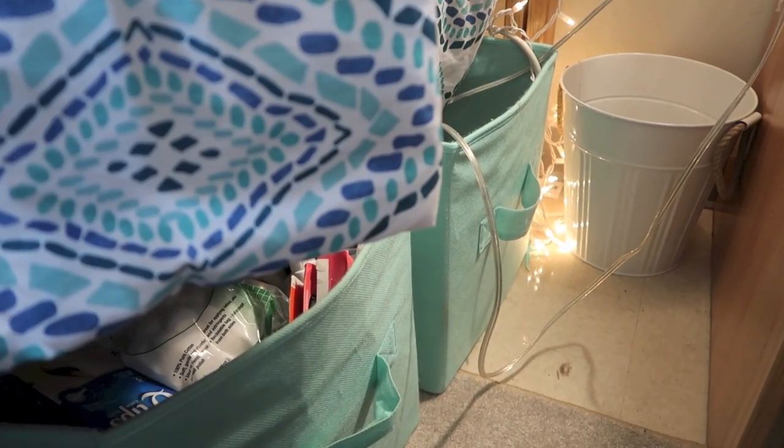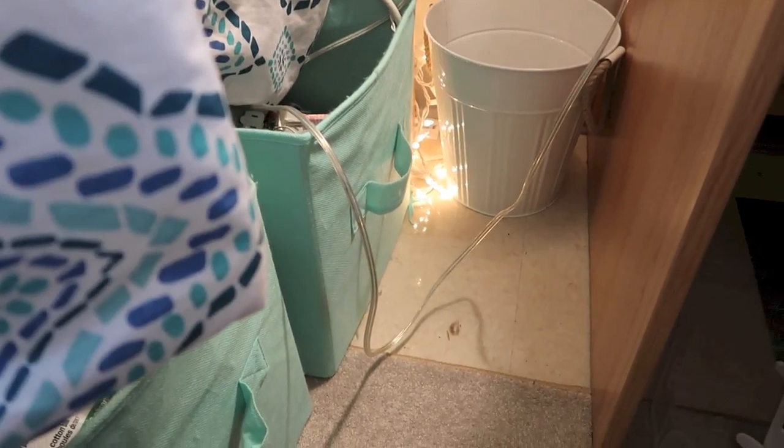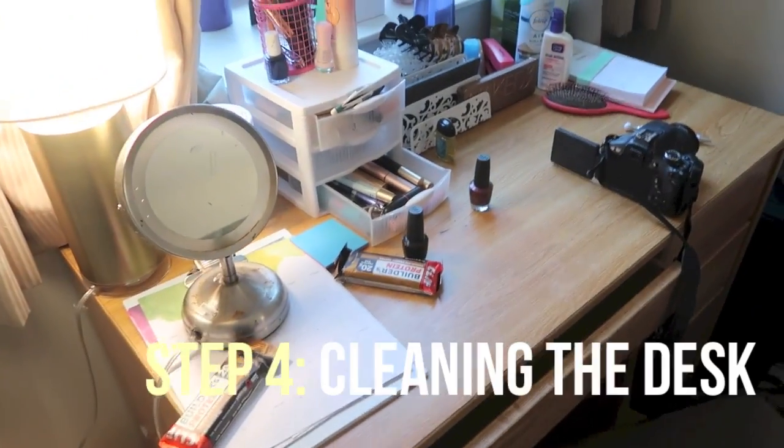All right, now it looks a lot better because I organized this blue bin, my garbage is out, and all my wires are tucked away. Okay, so next to my desk, I'm going to just clean this up a little bit.